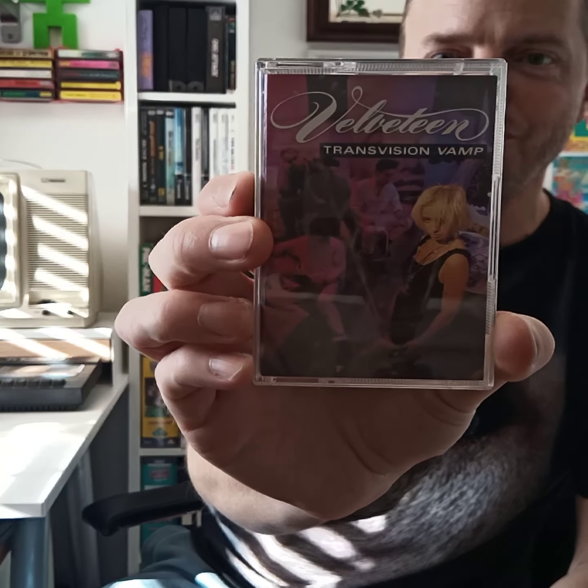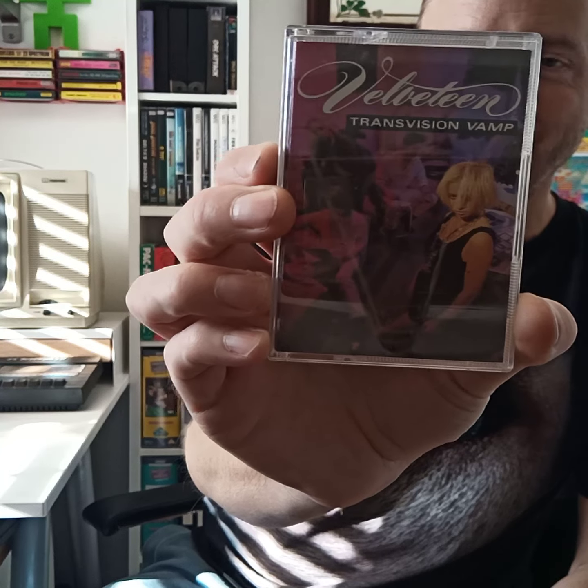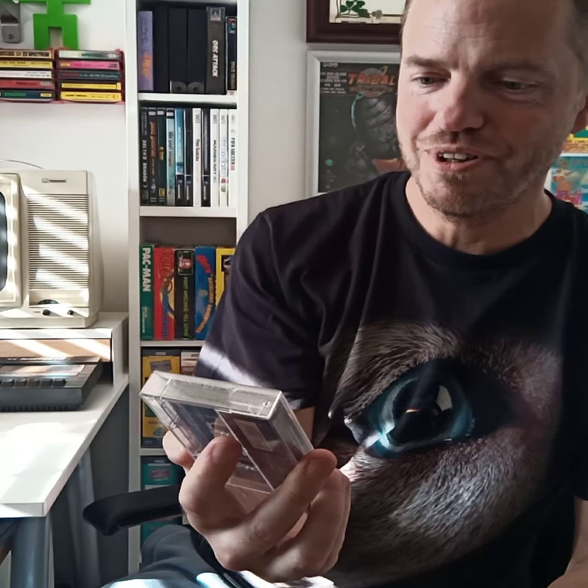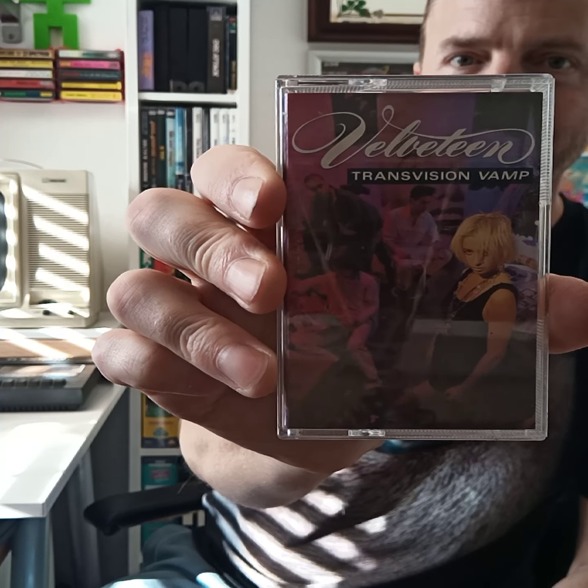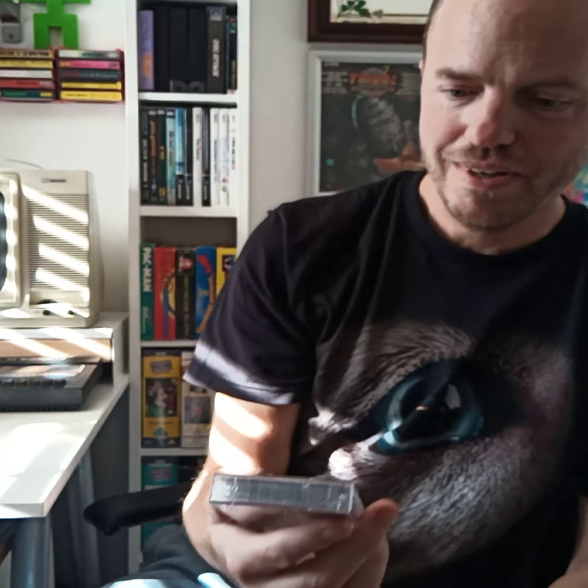So yeah, that's that one. And I think that's about it, really. A couple of cassette music tapes. You've seen me talk about Transvision Vamp before, I'm sure. Yeah, used to be nuts on this. I really did used to love Transvision Vamp, and Velveteen was my favourite album of theirs. That was the album that got me into them. And yeah, I picked that up.